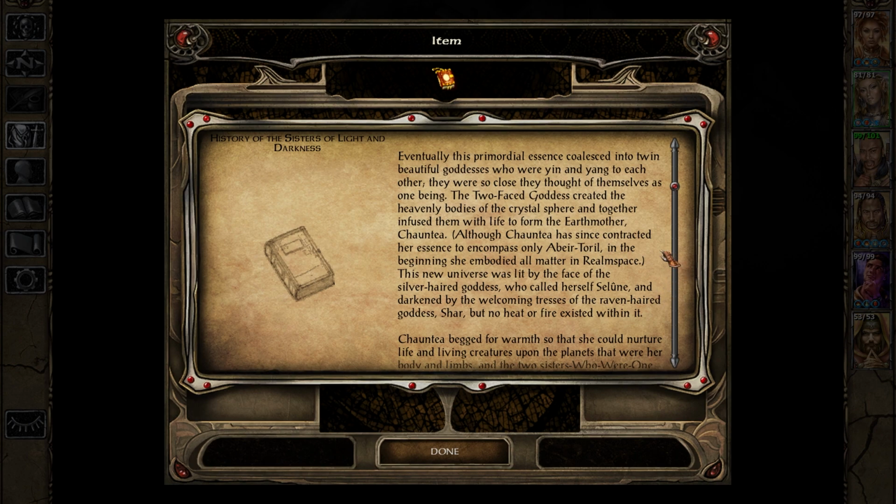Eventually, this primordial essence coalesced into twin beautiful goddesses who were yin and yang to each other. They were so close they thought of themselves as one being. The two-faced goddess created the heavenly bodies of the crystal sphere and together infused them with life to form the Earth Mother Chontia, though Chontia has since contracted her essence to encompass only Aber Turel. In the beginning she embodied all matter and realm space.